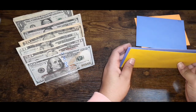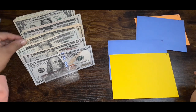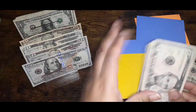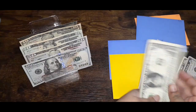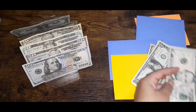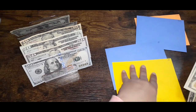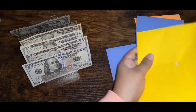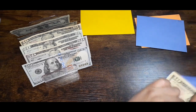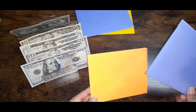The next ones will be my 100 envelope challenge. I'm going to put in 18 and 19. So that's 10, 10, fives, 1, 2, 3, 1, 2, 3, and 4. And as you notice, I got the wrong size here, but that's okay.